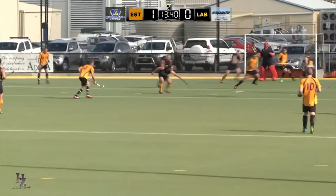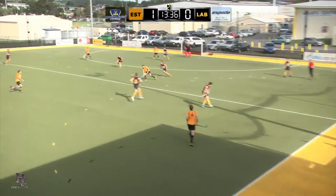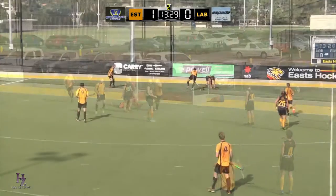You can see here on the replay, the ball comes across to Boyd, across to Pembroke. Pembroke unselfishly finds Doig to tap the ball around the goalkeeper. As mentioned, much easier to go around the keeper than go through him.